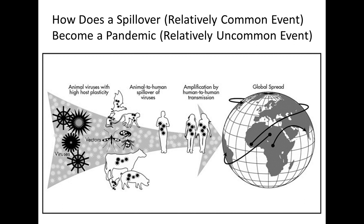So, I think it brings us to this really important point. How does a spillover, which is a relatively common event, anytime animals interact with human beings, you can have pathogens that move from one to another, become a global pandemic, which we know is a relatively uncommon event. I think this pictorial really does a good job of describing this. So you have a set of viruses there. Human coronavirus is one of them. And these viruses have a high host plasticity. What that means is they can infect a large number of species of animals. So you can see all these animals here potentially can harbor this virus. Then at that time, humans come into contact with these animals, and then there's spillover.